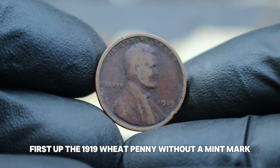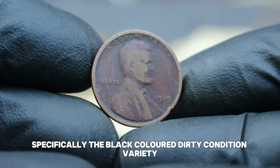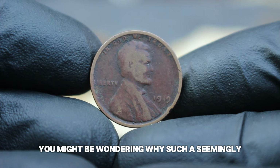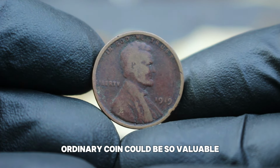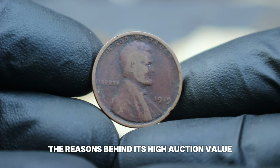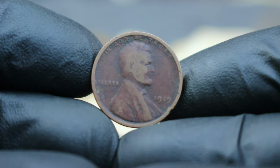First up, the 1919 wheat penny without a mint mark, specifically the black-colored, dirty condition variety. You might be wondering why such a seemingly ordinary coin could be so valuable. Stick around as we uncover the reasons behind its high auction value and what makes it so special.